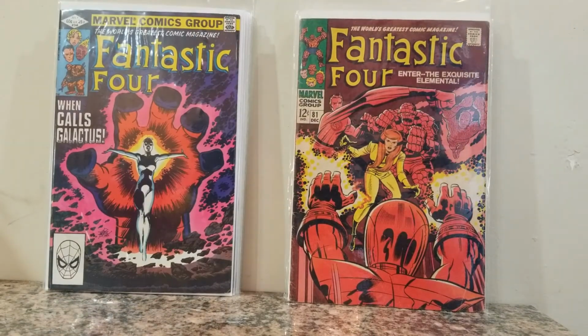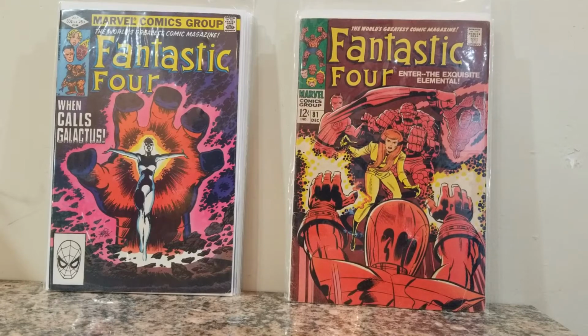That wasn't the only FF book that I picked up. I was able to get a copy of number 244. Of course, this is a key issue because this is the issue where Frankie Raye becomes Galactus's herald. She becomes the Nova, Galactus's herald. So I was really stoked to get this. Never had this issue before, which was surprising because I am a Frankie Raye fan, but I've got it now, and that's what counts.